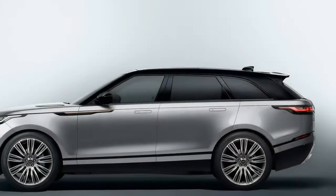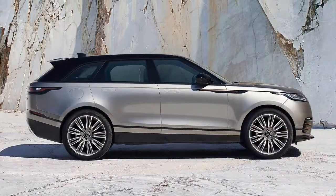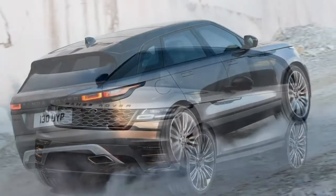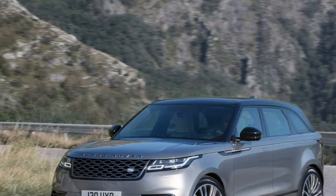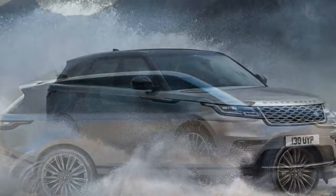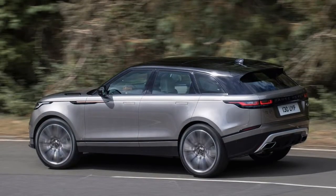Topping the normal range is the Velar HSE. It adds 21-inch alloy wheels. Higher quality Windsor leather upholstery. Extended leather interior. 20-way powered seat adjustment. Massage and climate front seats. Satin chrome interior detailing. Power adjustable steering column. Flagship in the launch range will be the Velar First Edition, building upon the HSE's kit roster while using the R-Dynamic exterior pack.